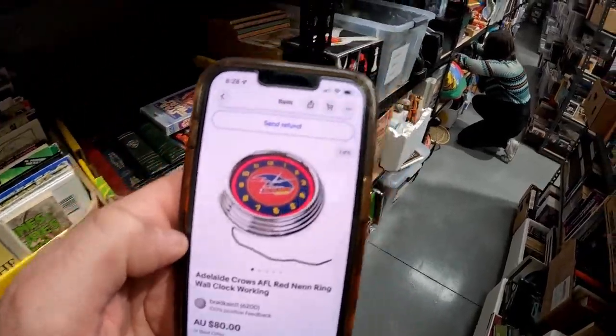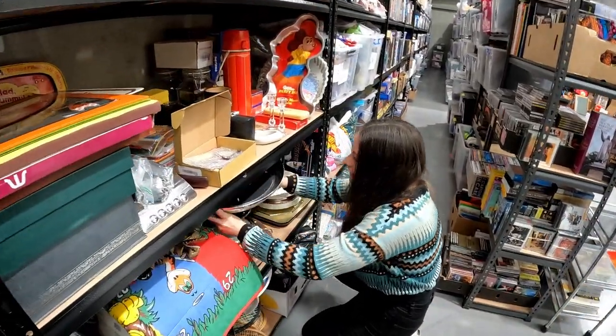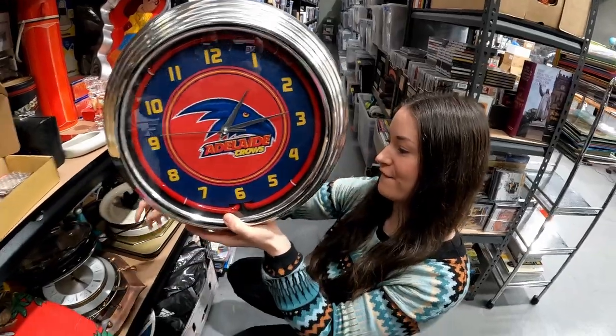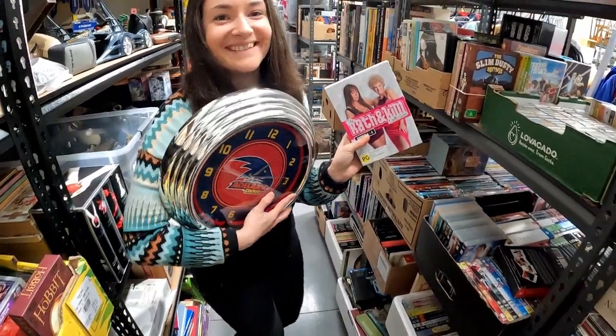How's this sale? Adelaide Crow's neon red ring wall clock sold for $80. So it's probably going to cost us, I don't know, $20-ish in post. Straight to the man cave. And while we're up in this section, we sold this Kath and Kim box set for $34.95.